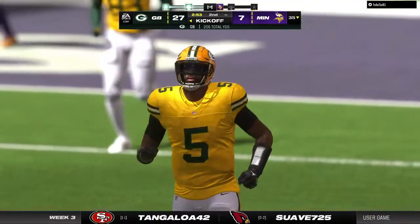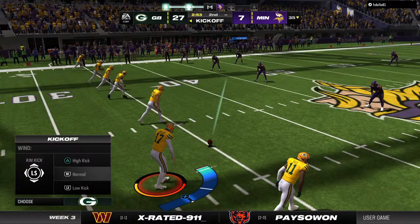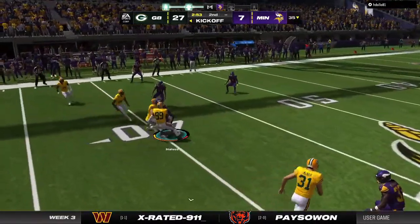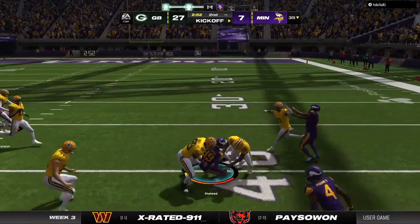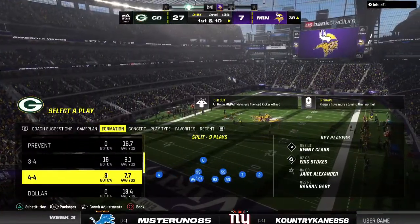A throw there, but that's going to wind up incomplete. Boy, I guess they're going to keep trying to put the pedal to the metal here. They're going to try an onside kick. And the Vikings able to recover. The hands team does its job. A second quarter onside kick there that failed.